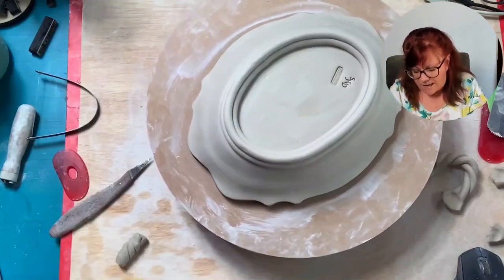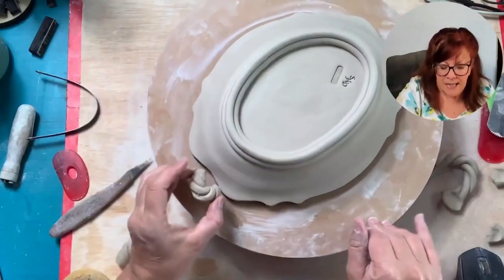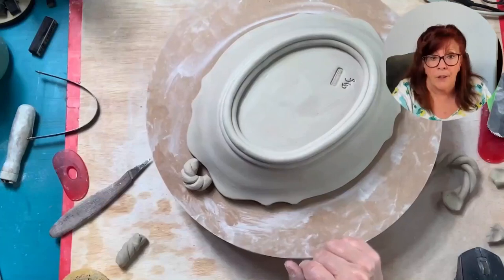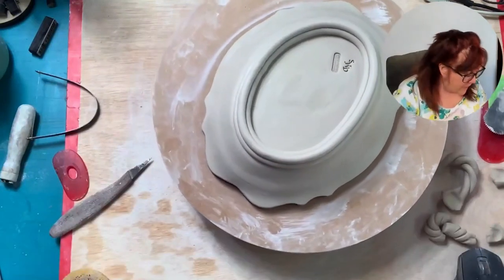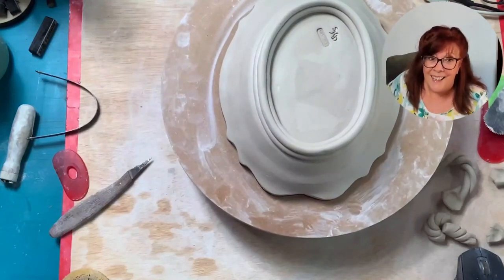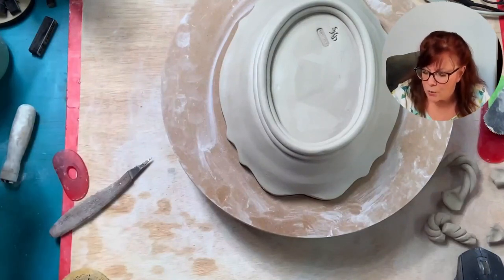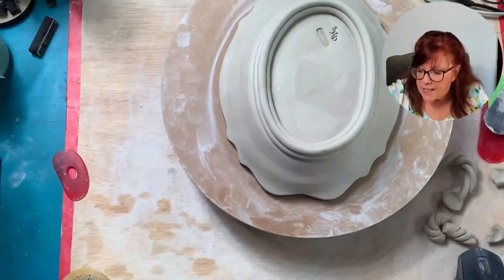Probably more of a vase, but I could make a little bitty, cute little, that might look good on that. That might be a perfect little cute size. But this isn't all about handles and feet. This was all about, I wanted to show you the slick battery-powered extruder. For those of you that have issues squeezing that trigger, this is the way to go.